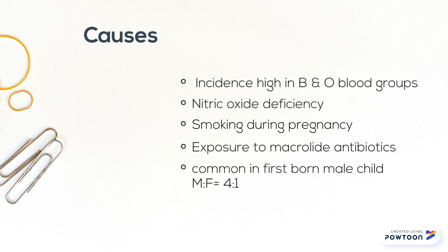Incidence is high in B and O blood groups, nitric oxide deficiency, smoking during pregnancy, exposure to macrolide antibiotics like erythromycin, clarithromycin, azithromycin, etc., and it is common in firstborn male children. The male to female ratio is 4:1.